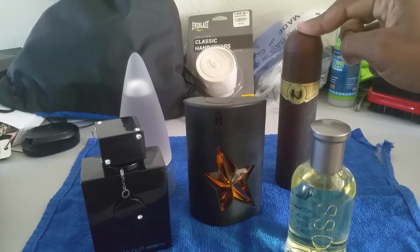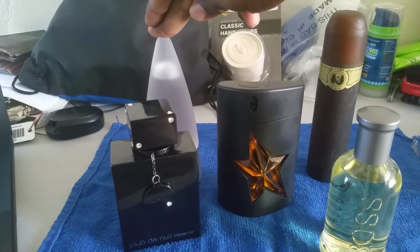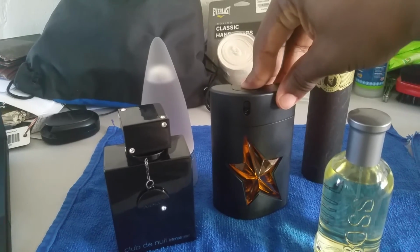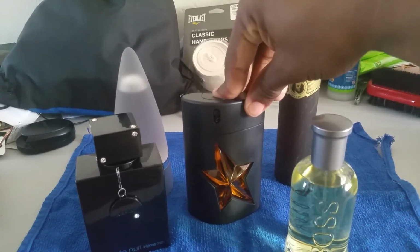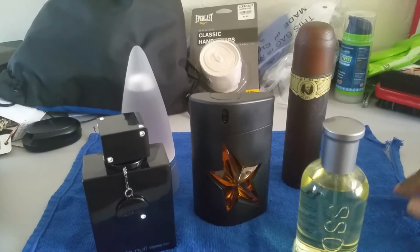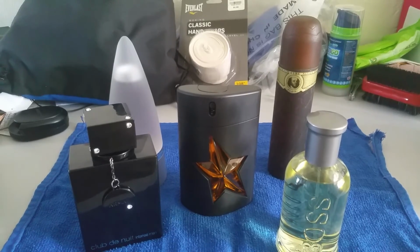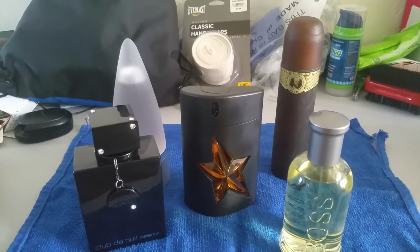This one was $8. And then Rochas Man was $30 as well. And this one was a birthday gift, so I didn't have to pay for this one. I know this one is definitely not nearly as cheap as the other ones, but I didn't have to pay for it. It was a birthday gift, so I definitely am thankful for that. And again, this is my fall and winter arsenal for 2016 on through 2017.